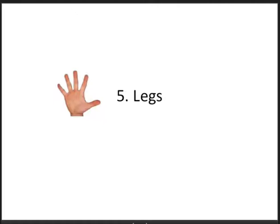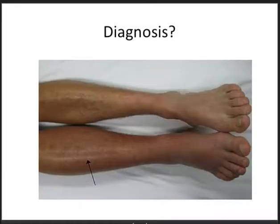Number 5, the legs. It's probably pretty obvious that we are dealing with an asymmetrical swelling of the right lower leg. The leg appears reddish, and the diagnosis is clear. This is a right-sided deep vein thrombosis.